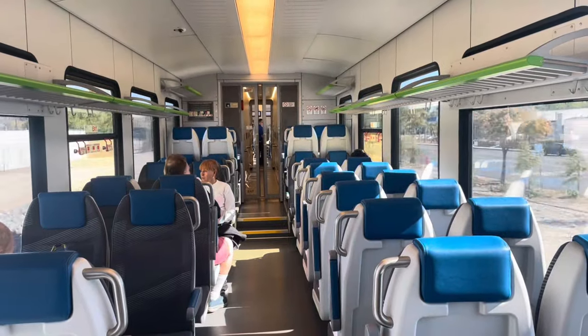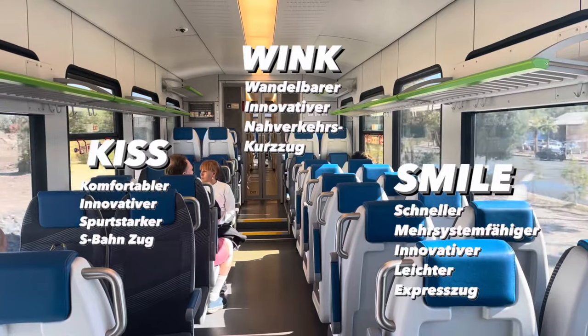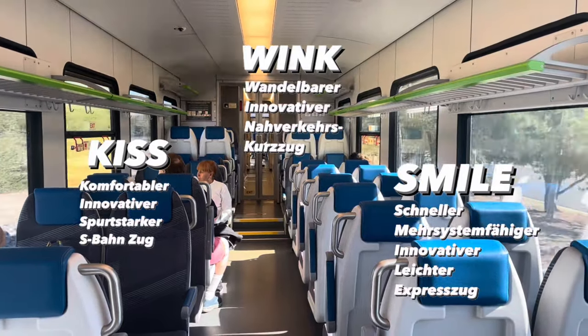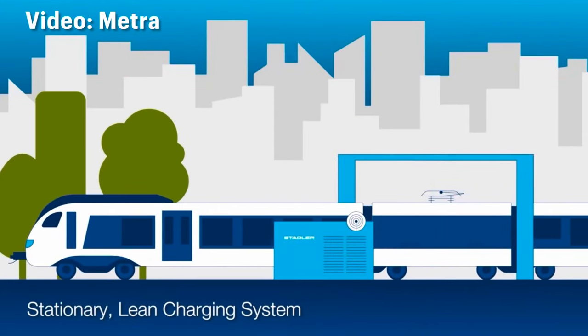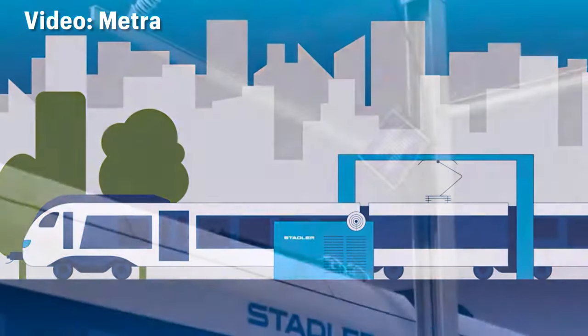Many Stadler trains have slightly romantic names. Just think of the Kiss or the Wink. I'm just waiting for them to make a Suburban Electric Express someday. These FLIRTs will have a battery pack in the middle, one they can charge at the end of each run.